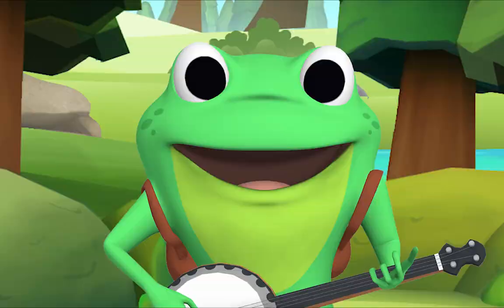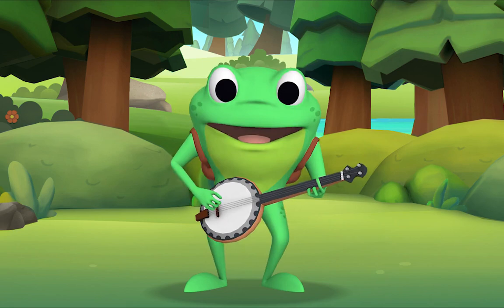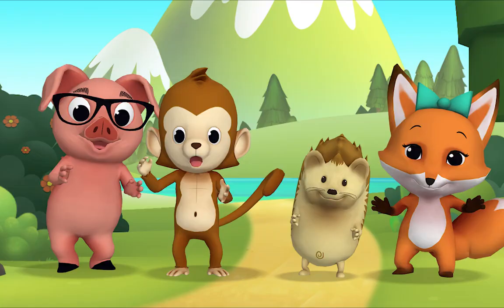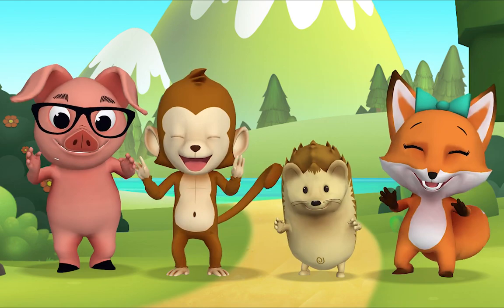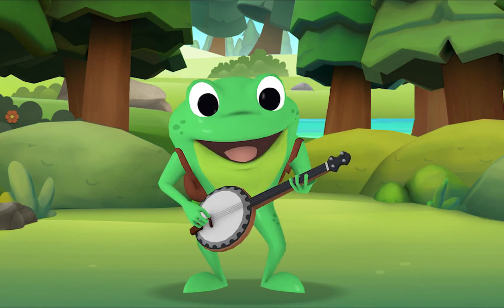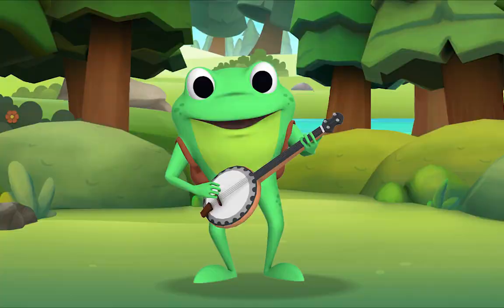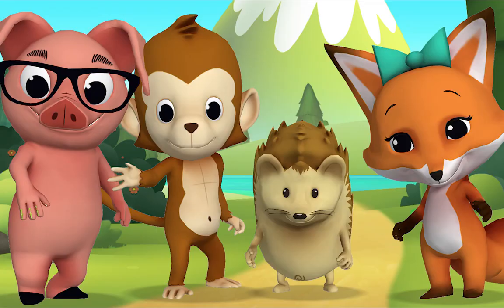Last verse, everybody sing and clap. There was a farmer, had a dog, and Bingo was his name-o. And Bingo, Bingo was his name-o. You did it! Yay! Thank you for singing with me. Goodbye! Thank you, Mr. Frog!